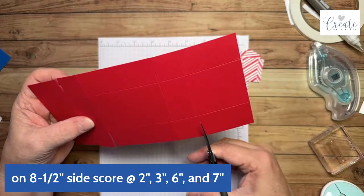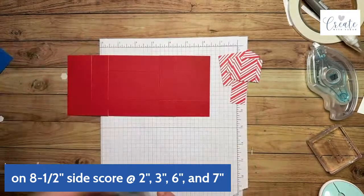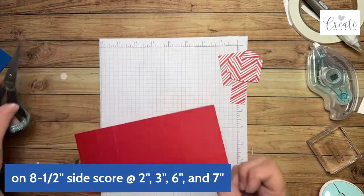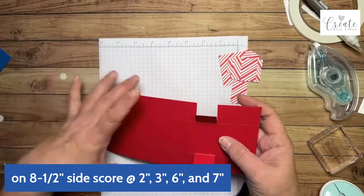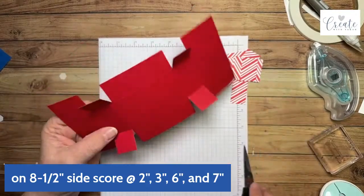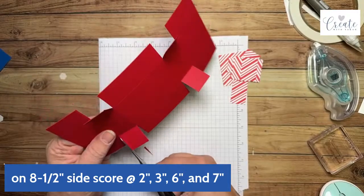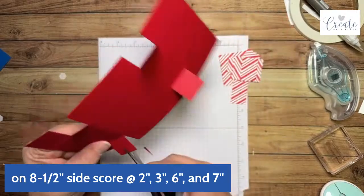I did get this pattern from Dawn Griffith, dawnstampinthoughts.net. She did this for Halloween. She did a little thing. So these little things right here are little tabs, and I like to cut just a little bit off so that they fold in better. So I just kind of cut a little triangle off the edge.